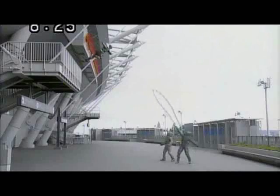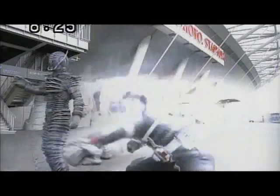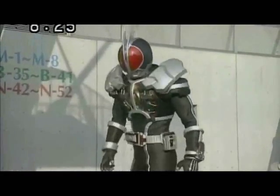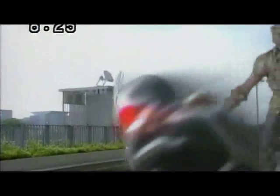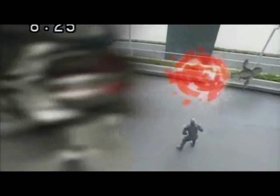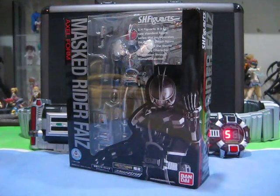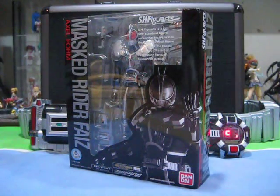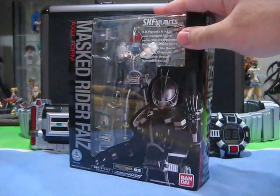Personally, I think that Faiz Axel is one of the most awesome things about the Faiz series. If you know me, you'd know that my number one favorite superpower is time manipulation. With Faiz Axel's super speed, it's practically the same as slowing time down. And unlike Kabuto, Faiz Axel Form's attacks are just so cool. Speaking of Kabuto, do stay till the end for my mini rant on why Faiz Axel does not travel at the speed of sound. But that's enough gushing, let's get to the review proper.